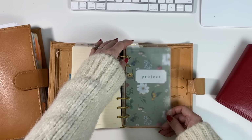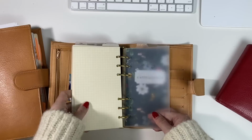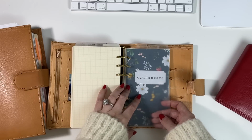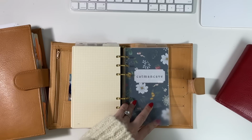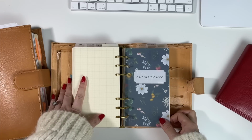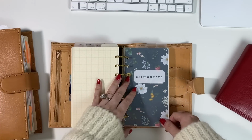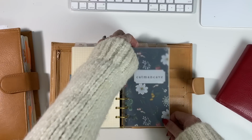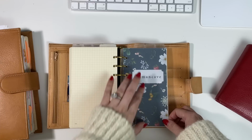So project, like I said, it's just a section of project. And then Catman Cave is our home. So me and my husband both worked as interior designers. I'm an architect as well. So we like to switch things up in our home and do the work ourselves. So it's just project ideas for myself. And then if I want to think about organization, I also write that here as well.